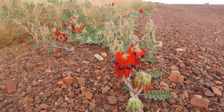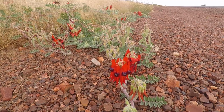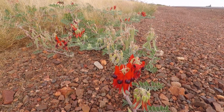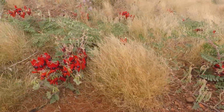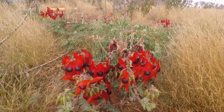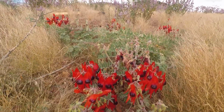These Sturt Desert Pea on the side of the road near Fortescue River have a black centre, where the ones we saw the other day over at Yardie Creek on the western side of Exmouth had that red centre to them. So whether it's just a different variety or whether it's a bit later on they turn black, I'm not sure, but yeah, there's quite a few of them here.